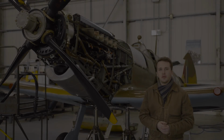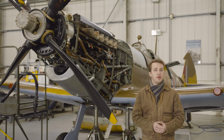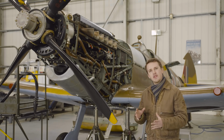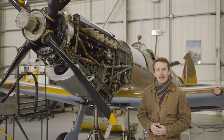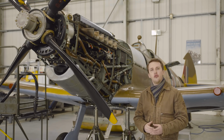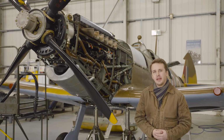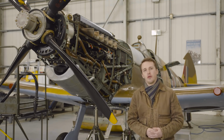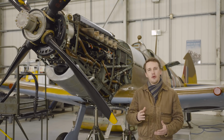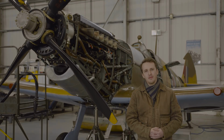I'm standing in front of the Spitfire Mark 9, specifically an LF9. This plane was built in February 1944, so it has just had its 75th birthday. And it's a genuine D-Day veteran, flying with the Canadian 433rd Squadron during the landings in Normandy, France. Nowadays she is kept in tip-top flying condition by the Battle of Britain Memorial Flight. And today we're going to have a look at the history of the Spitfire and at this magnificent aircraft.